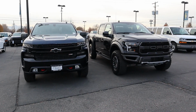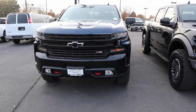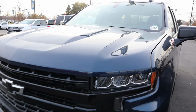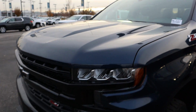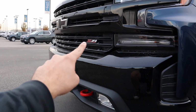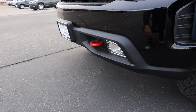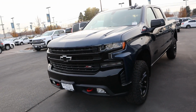Now let's go over things on the front end. Let's start with the Trail Boss first and foremost. And if we unlock the truck, you can kind of see the little turn signals right there. But at the top of the truck, you can kind of see the little bulges here on the hood. This is just like on all the other Chevys right now, pretty much. And you can see the full LED lights here on the Trail Boss with a little turn signal down below. Z71 on this, red tow hooks, which I really like that accenting. Fog lights right there. Blacked out Chevy bow tie. And here's just one more look at the Chevy.